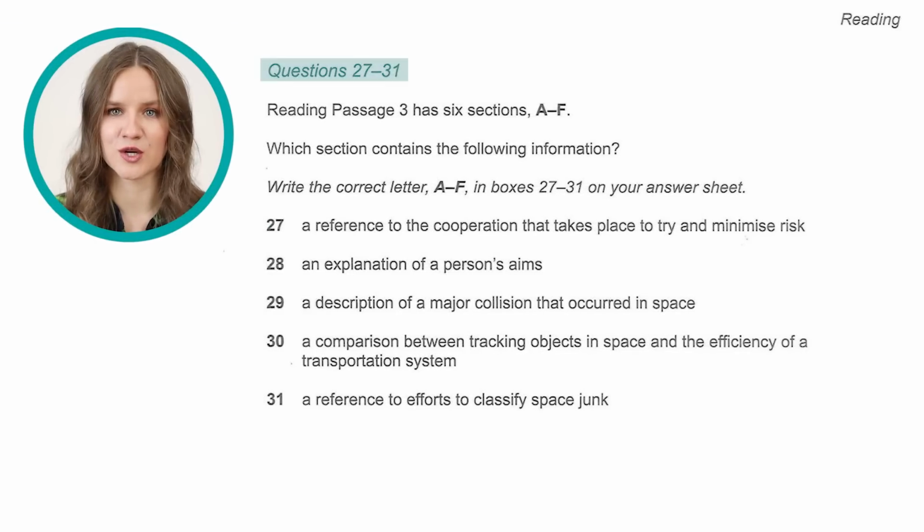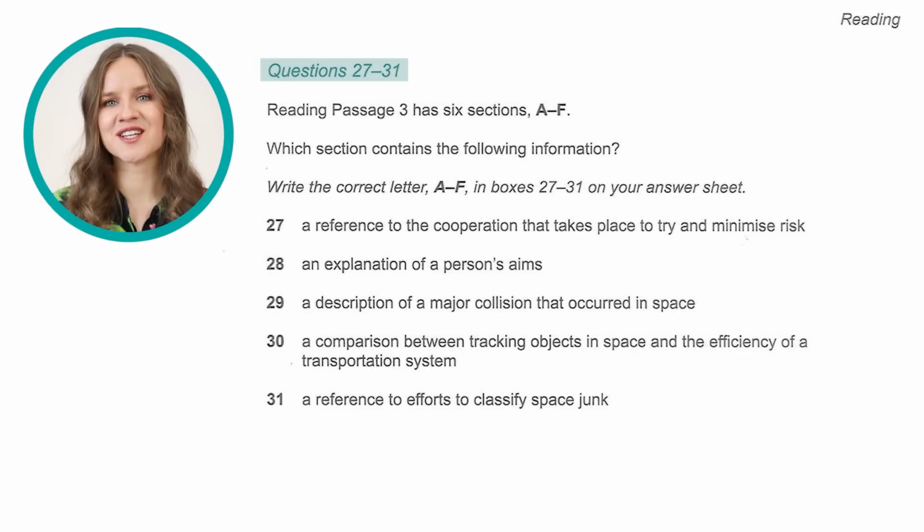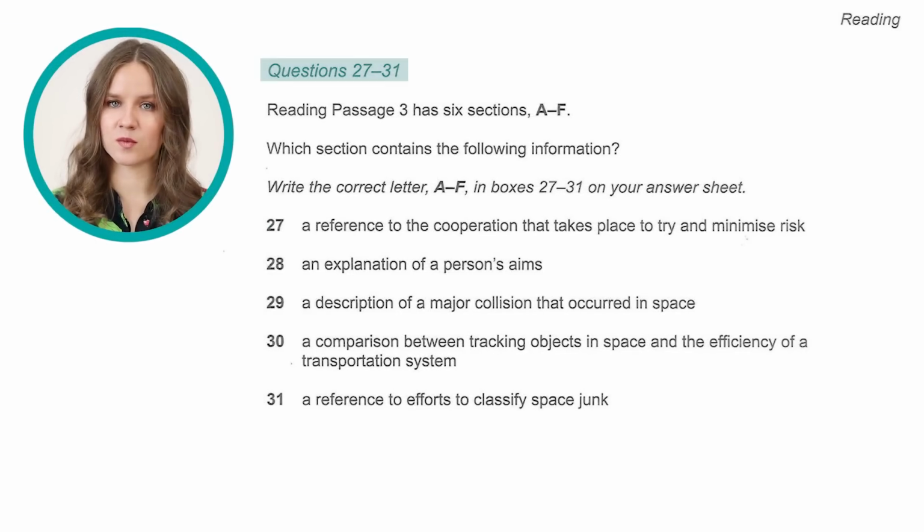The first 5 questions. In this section, you should match the information given with the paragraphs. Remember that the answers can be anywhere in the passage. Let's analyze what information we'll be matching. It's important to do this before turning to the text, so that you know what to look for when reading.